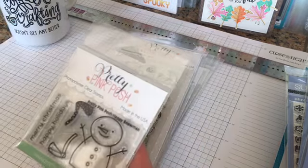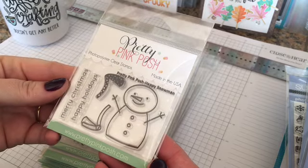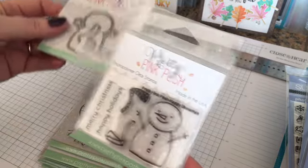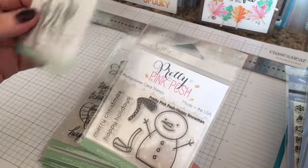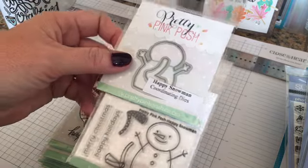Okay, so I picked up this small little set. This is called Happy Snowman, and it's actually a little smaller than I thought, but it's really cute. And it's got a cute little scarf you can put on there, and I got the matching dies.